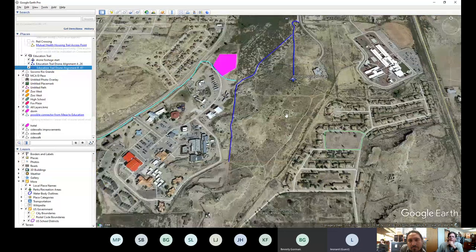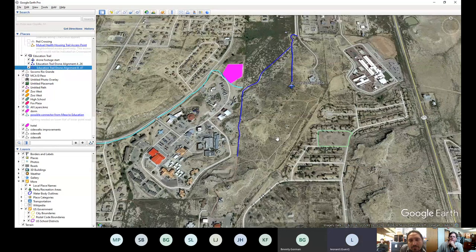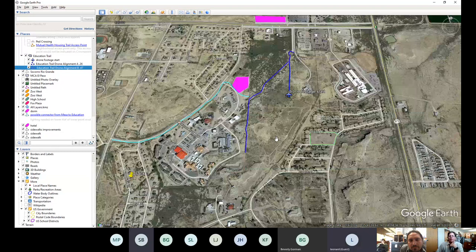I almost see barrier free from here to at least here, and maybe down to here to two points, and then to here, but not down to the chapter house. Thoughts on that? I have a question. What does barrier free mean? Does that mean no fencing?